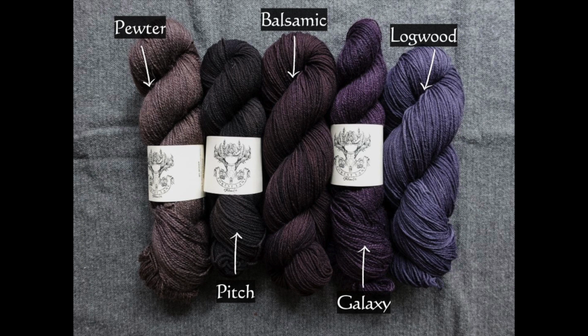And Logwood, I named that because I have some yarn dyed by my friend Christina. Hi Christina! She dyed it with actual logwood, and it is literally the exact same color as this. So we're just going to call it Logwood.